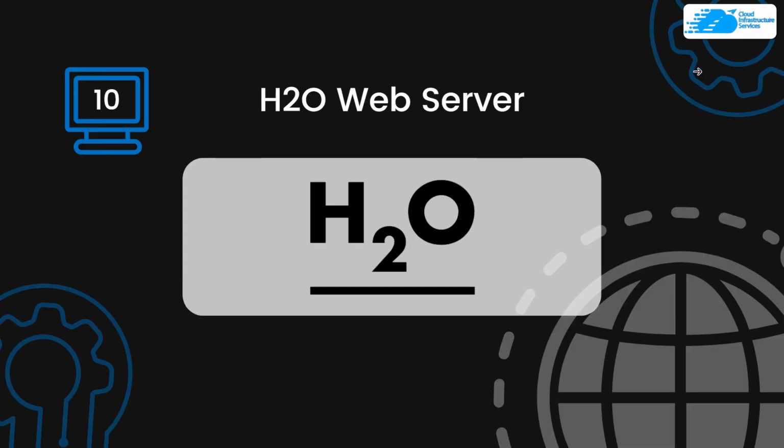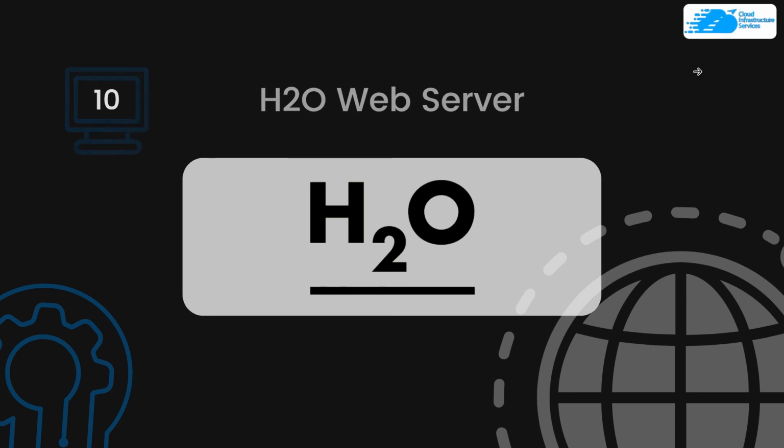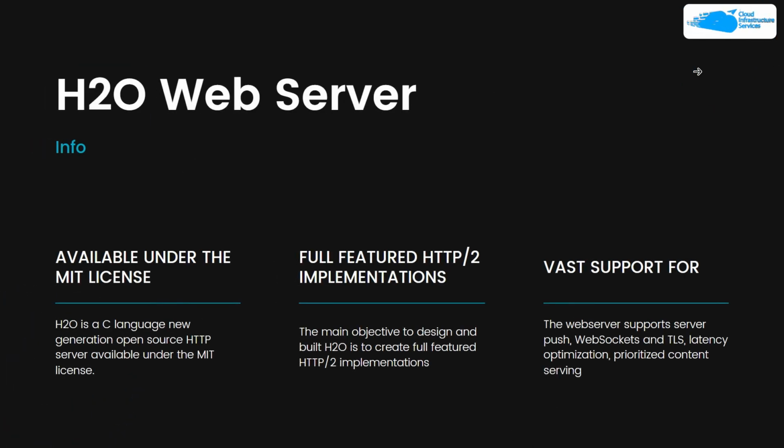Now at number 10, we have the H2O Web Server. Now H2O is a C language new generation open source HTTP server that is licensed under the MIT. Its main objective was to design a web server that can fully create and host an HTTP2 implementation. Now it contains a lot of support. It has vast support for server push, WebSockets, TLS, latency optimization, prioritized content serving, and so much more.